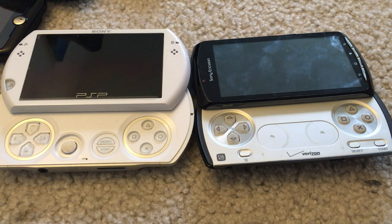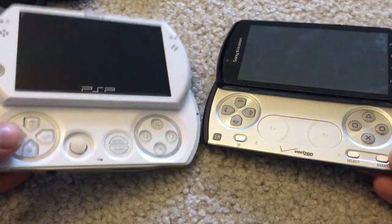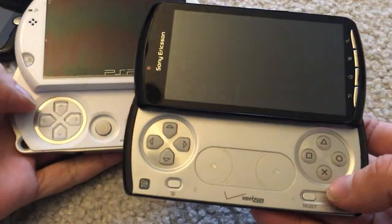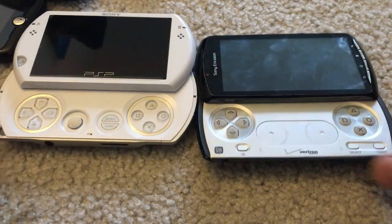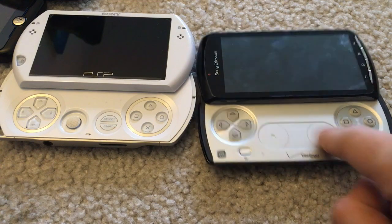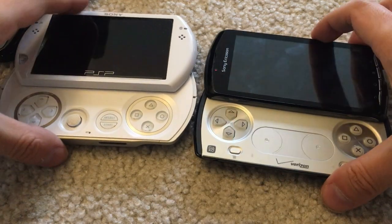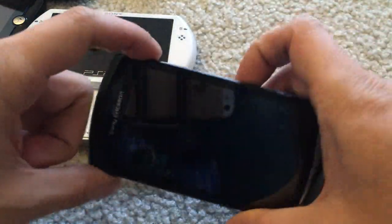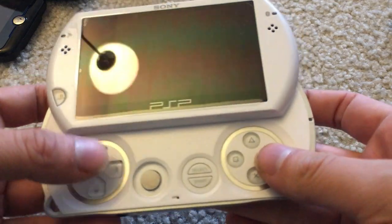Now I have to do a comparison video someday to show you guys which one I think is actually better at emulating games, because both of them can emulate. I'm not sure though. I'll have to do a comparison sometime. But yeah, this is pretty much very, very similar, except the difference is here you have replaced by an analog stick, select and start. This is a phone though. The Xperia Play is actually a phone that runs Android. The PSP, of course, is just a handheld gaming console.